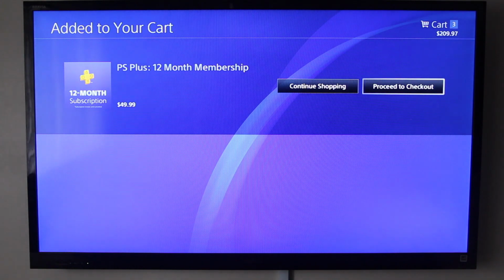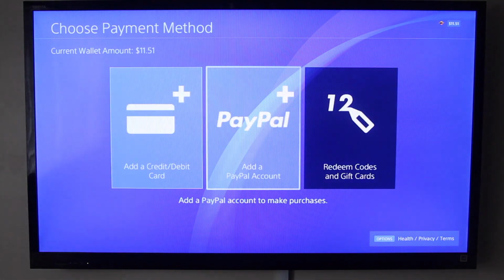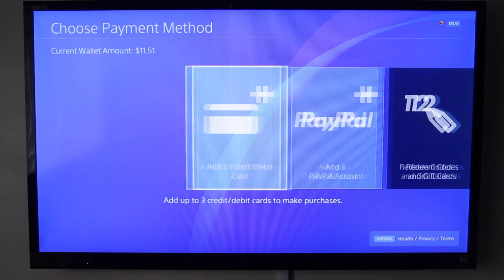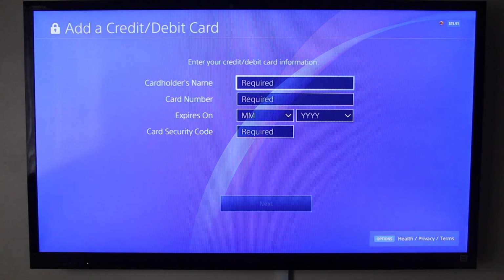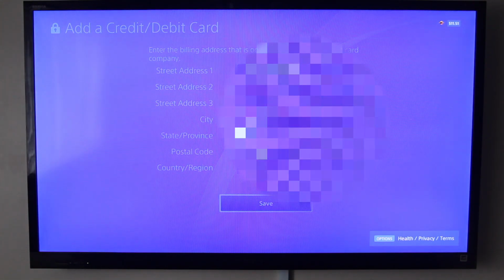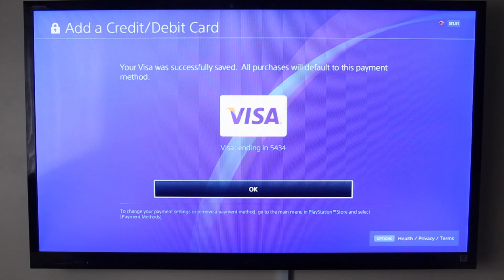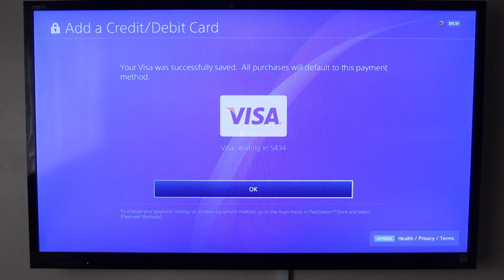After this, it'll add this to your shopping cart, so simply press proceed to checkout option. This is where you can choose the method of payment. Simply choose the add a credit card option. It'll take you to the process of simply entering the credit card information, the name and home address and everything that's on the file for you. If you have the right kind of information and everything goes well, processing this should be a very easy thing to do.